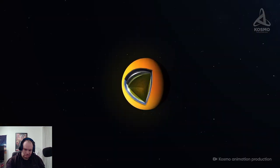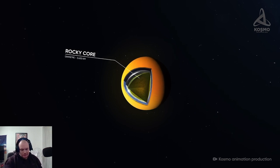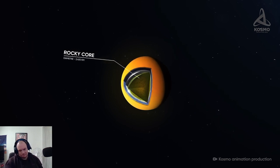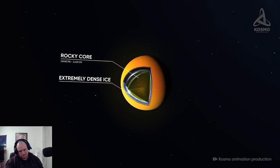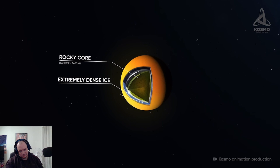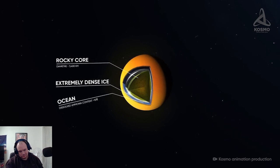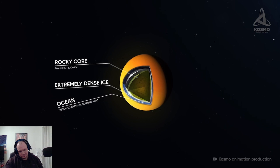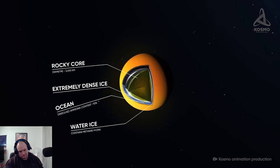According to the most plausible model of Titan's inner structure, there is a massive rocky core at its center, with a diameter measuring about 3,400 kilometers. It is embedded in a thick layer of exceptionally dense ice, which forms the bottom of a cool, salty ocean containing up to 10% of dissolved ammonia. It is buried under a crust of water ice mixed with methane hydrate, which is many kilometers thick.